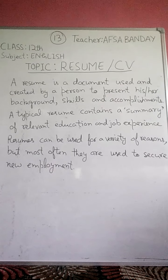A typical resume contains a summary, that means details of relevant education and job experience of a person. Resumes can be used for a variety of reasons, but most often they are used to secure new employment. That means whenever there is a vacancy and a person wants to apply for that vacancy, he prepares his or her resume and then presents it to the employer.